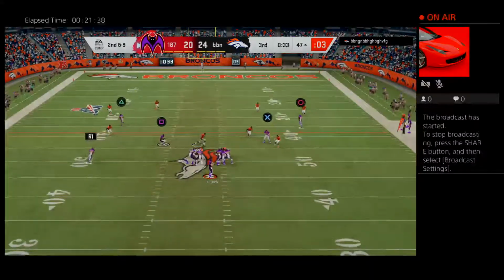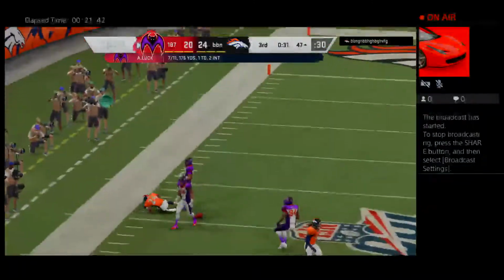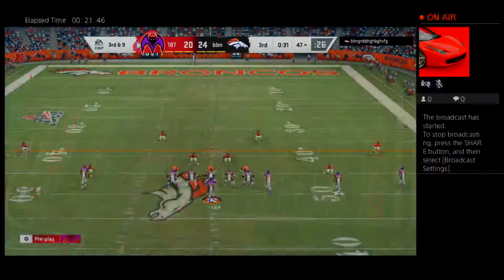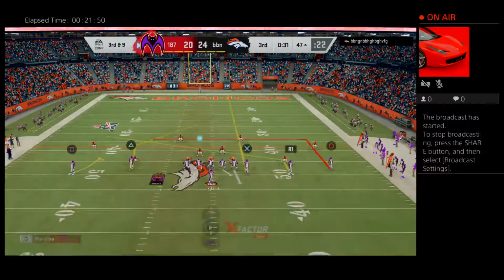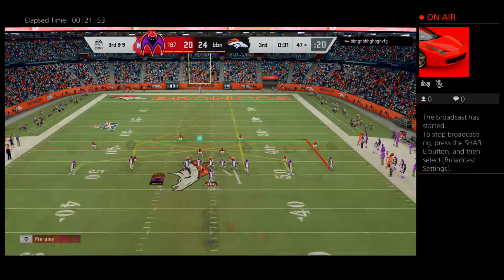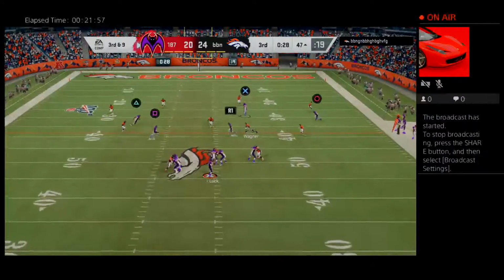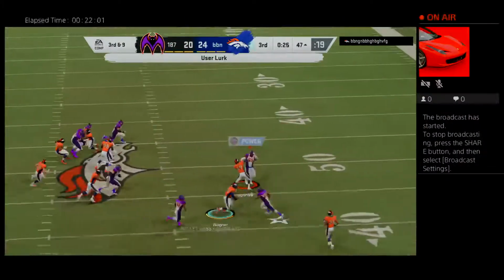On 2nd and 9, Luck. And this one incomplete. Too much contact to hold on to that one, and it's 3rd down. They'll need to get this to the 38. That's where the first down marker is here on 3rd. From the gun, here's Luck. And Luck will be intercepted for a 3rd time.